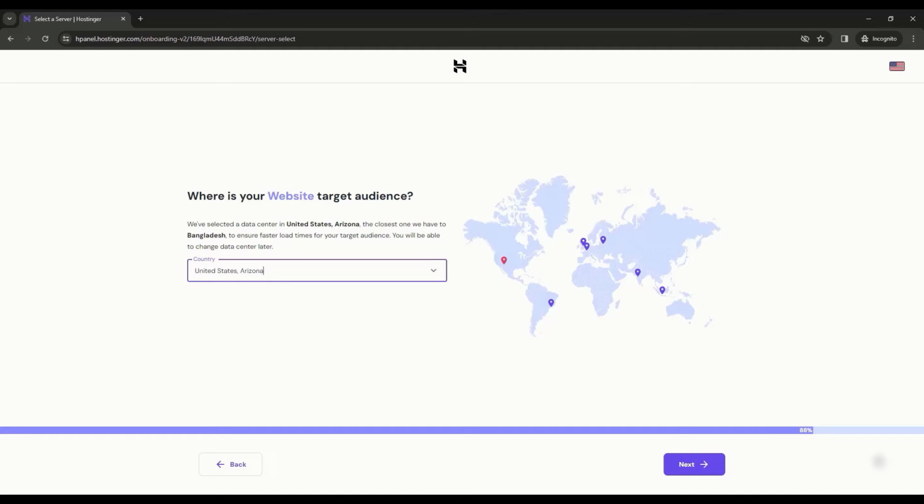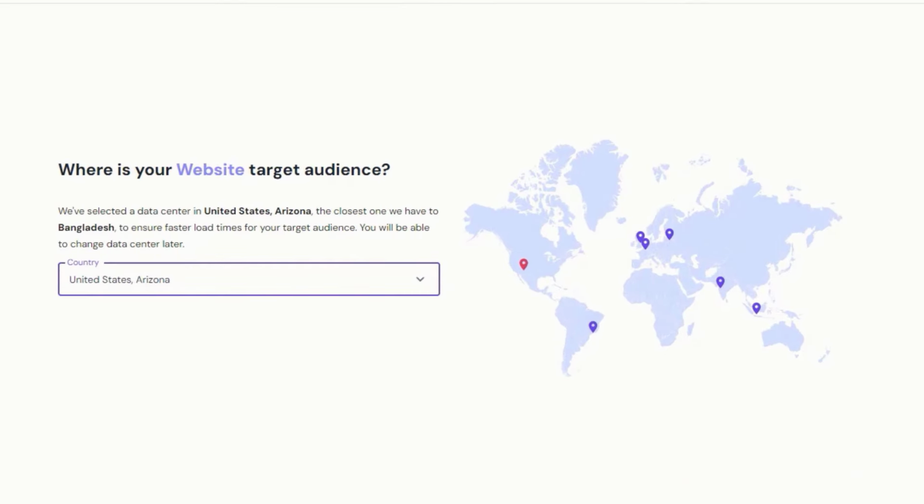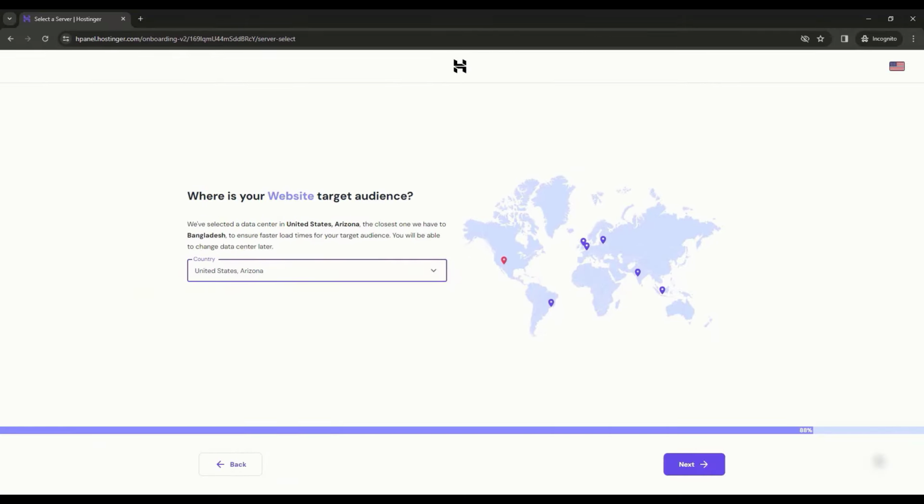Here it says where is your target audience. You can just keep this default, which in my case they have selected a data center in the United States, the closest one they have to my country, but in your case it can be a different one. So you can just keep it default or change it from here, or you can just change it later on. So I'm just keeping it as it is and I'm just clicking on the next button.